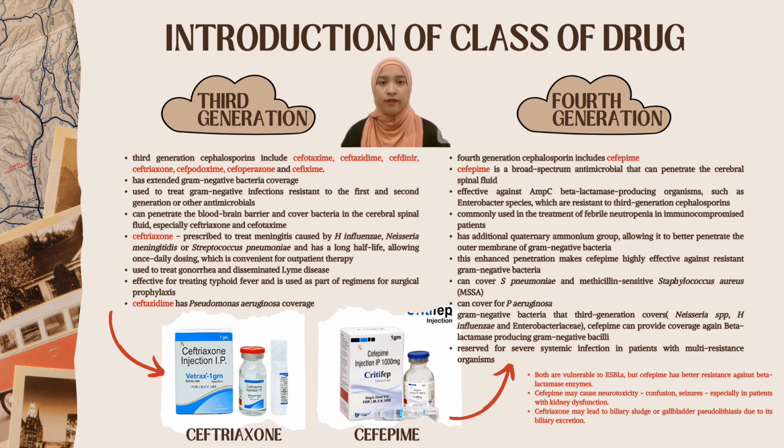It's also effective against AmpC beta-lactamase-producing bacteria, which are resistant to earlier cephalosporins. This enhanced activity makes cefepime a valuable option for critically ill patients. In short, fourth-generation cephalosporins like cefepime are reserved for more complex and resistant infections, offering an important tool in modern medicine.